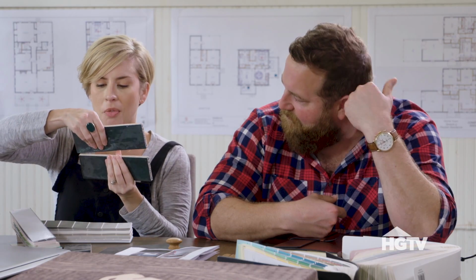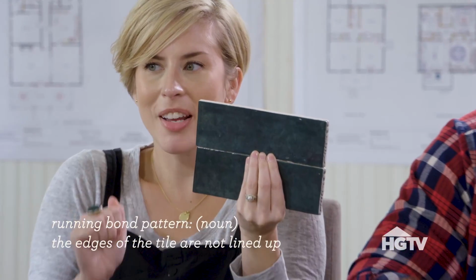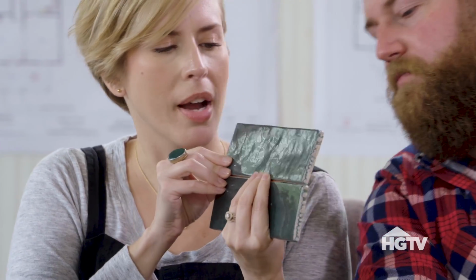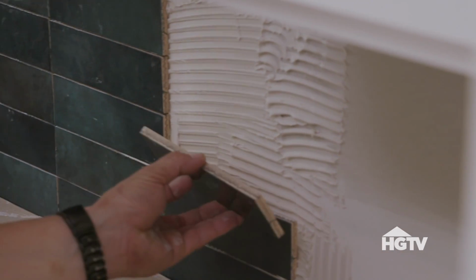And then, what do we think about backsplash? Emerald? This is the touch of emerald we're doing in every room. Popping it in. But rather than running bond, just on a grid. Yeah, a little more modern, a little more Jenna. I love that. I think that's more her vibe. And then have a light grout, like a cream color, kind of the color of the cabinetry. That'd be cool. I'm loving that.